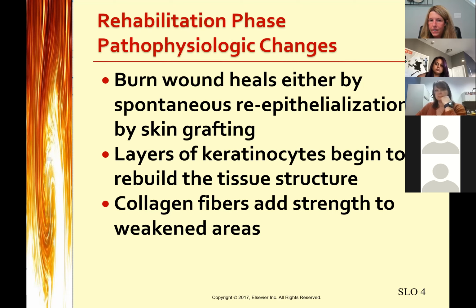Skin grafting, that's going to take longer to heal. That's again using either donor tissue or taking tissue from yourself. Usually the inner thigh is preferred. And it's nice to use your own too, because less risk of rejection. And then we're able to rebuild that tissue structure that way.